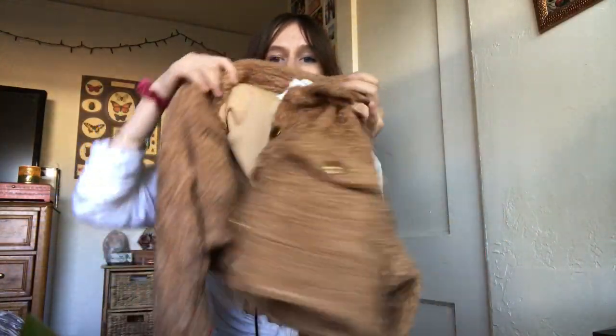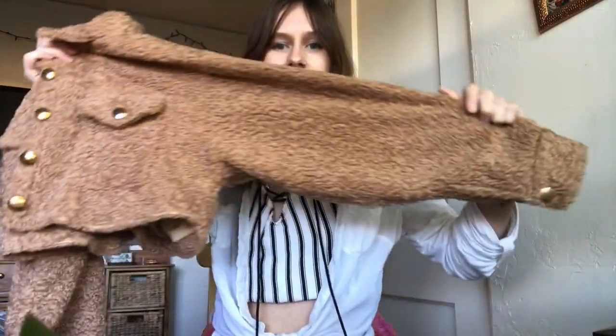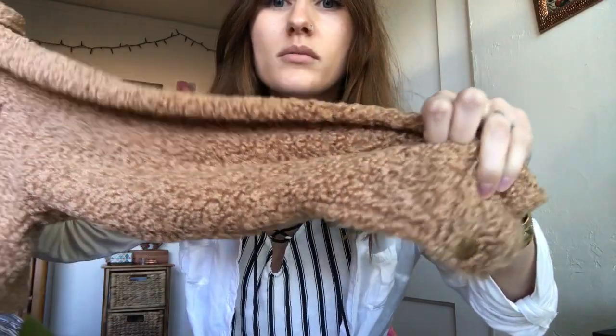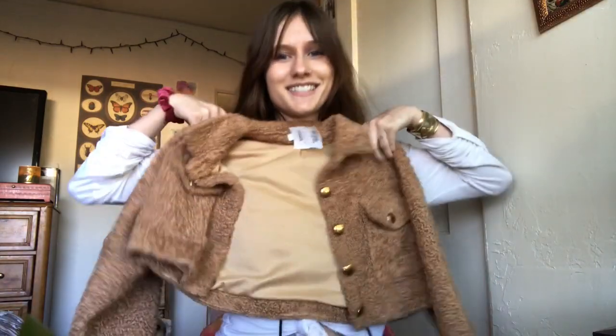Oh, sorry. This little fuzzy brown teddy bear looking jacket. It's really cute. Has gold button detailing. And it's a crop jacket, which seems kind of stupid because if you're gonna wear a jacket, you'd want it to cover your whole body, but whatever. It doesn't get that cold here, so we're wearing it for fashion.